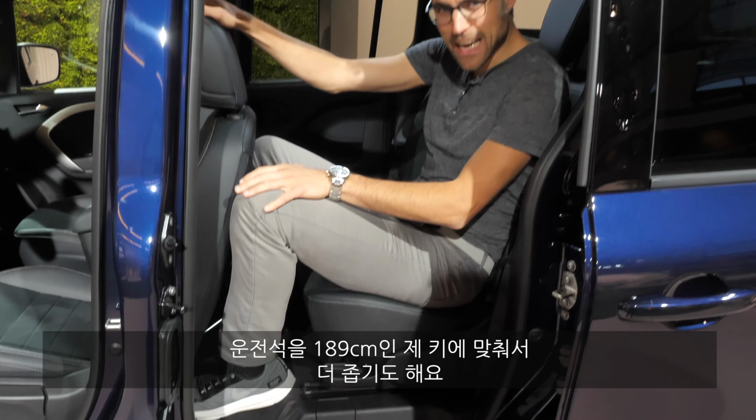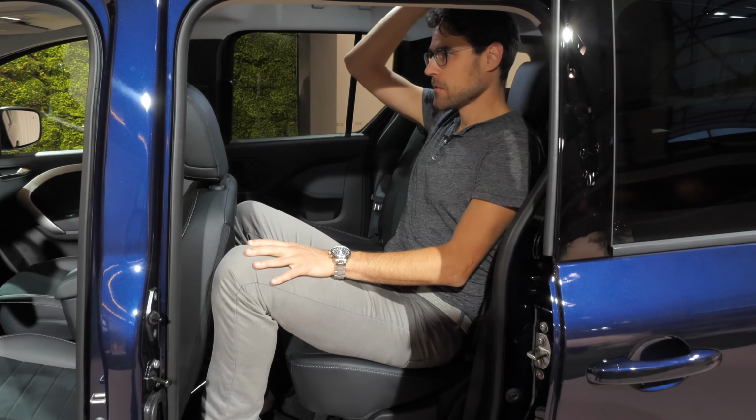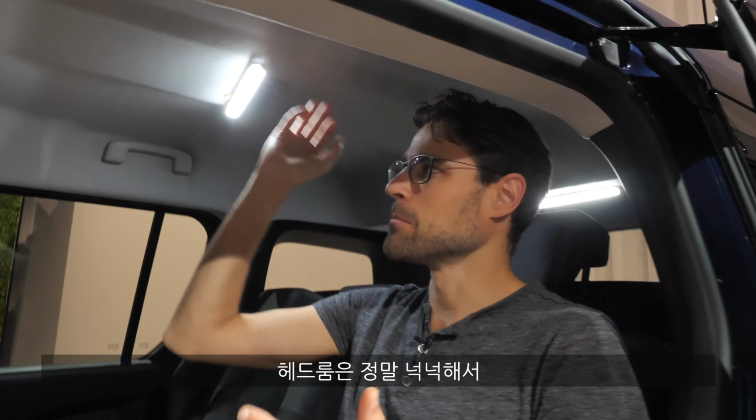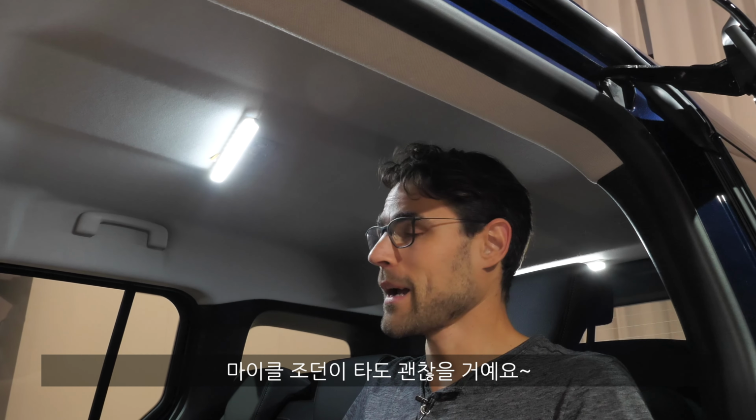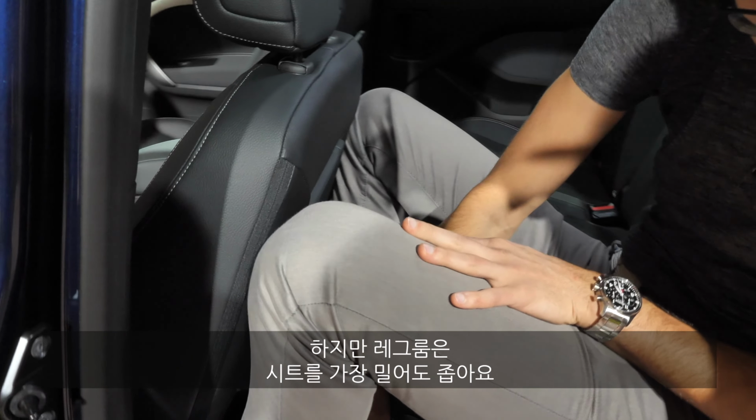Because this is a seat as I would be driving as a tall person, 189 or 6'2". Headroom wise, this is actually no problem. There's more than enough headroom for everyone here, even for Michael Jordan indeed. But legroom is really limited, even though this is in the backward position.